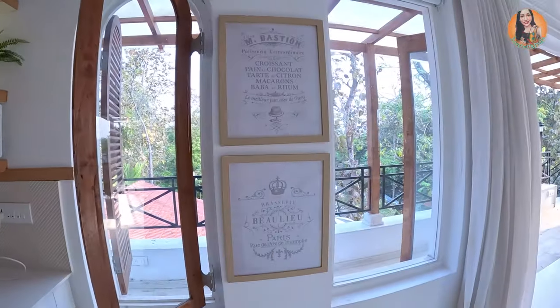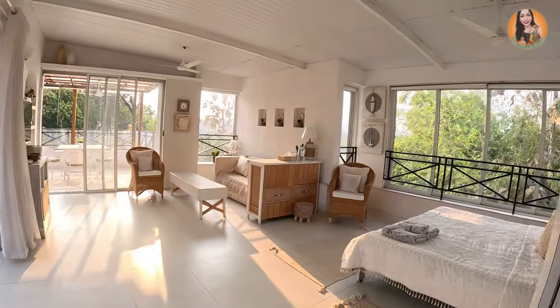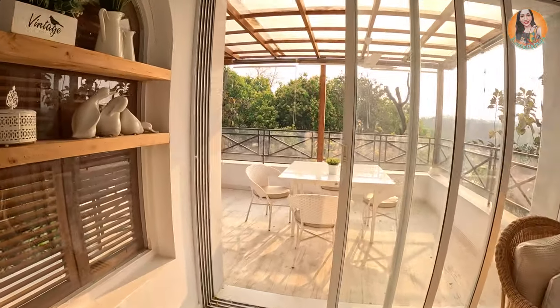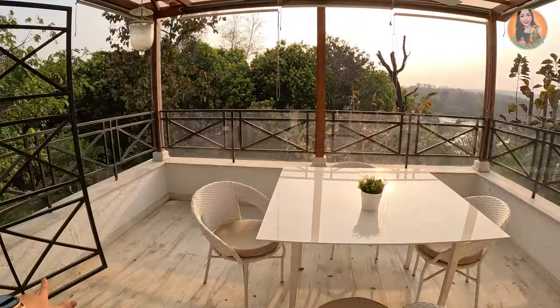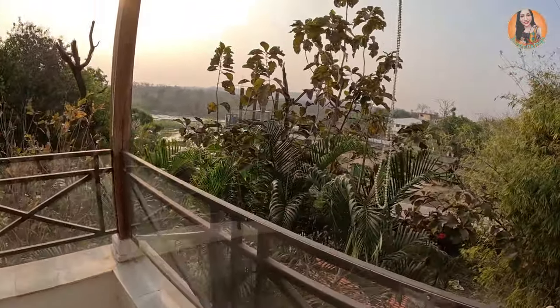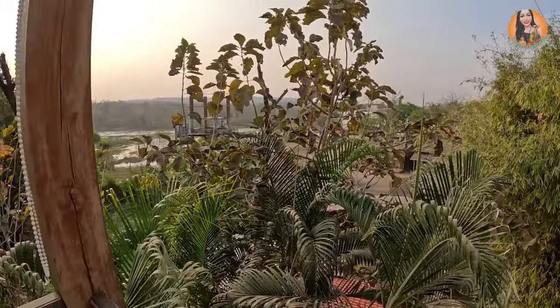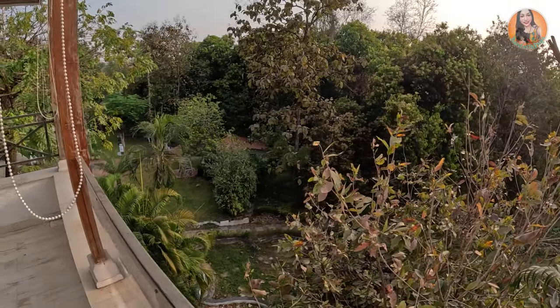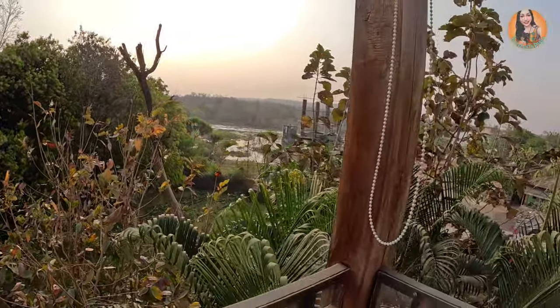The washroom. And this is a balcony seating area with this view. There is a lake there. I loved this room. This is my favorite room from this villa.